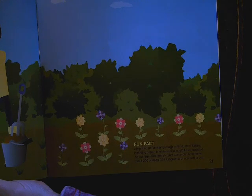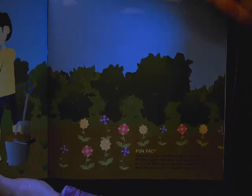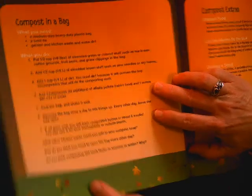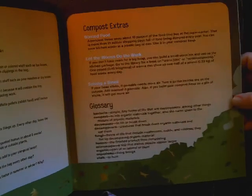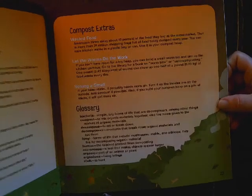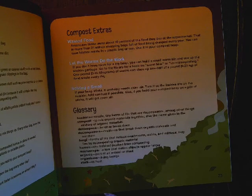Fun fact: almost 60% of garbage in the United States, including paper, is a material that could be composted. An average-sized family's yard waste can help make about 300 pounds of compost a year. And here in Eugene, if you don't have space for a compost pile or time, you can use curbside composting. So there are some ideas here in the back of how to do compost in a bag and some compost extras. I'm going to read those to you now.